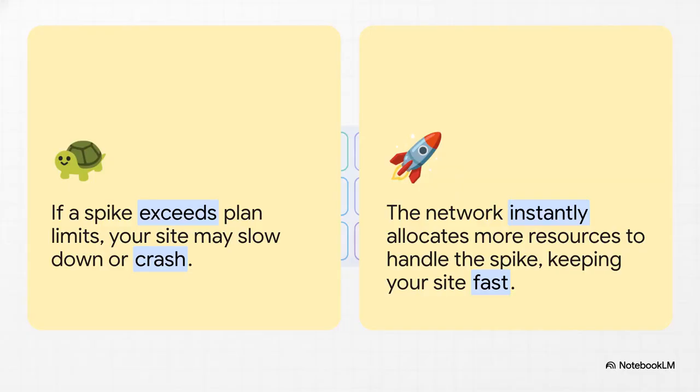On a VPS, your site has a set amount of power. It's strong, but it's finite. If that huge traffic spike blows past your plan's limits, your site is probably going to slow to a crawl, or it might just crash completely.